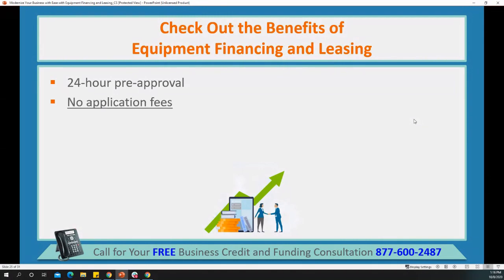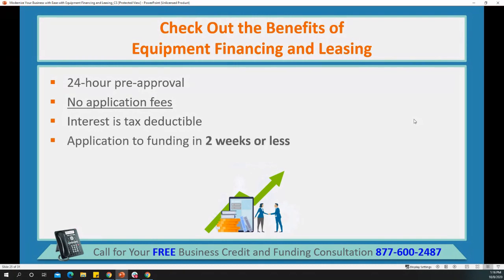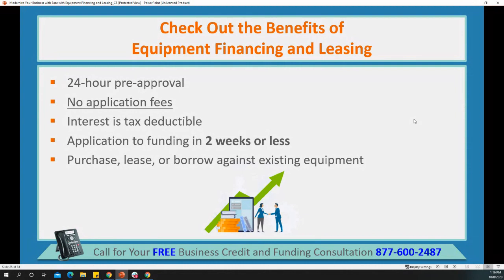So you get a 24-hour pre-approval, no upfront application fees, interest is tax deductible, and application to funding in 2 weeks or less. So you'll get a phone call back within the next 24 hours, but within 2 weeks, the person who you're buying the equipment from should be funded.